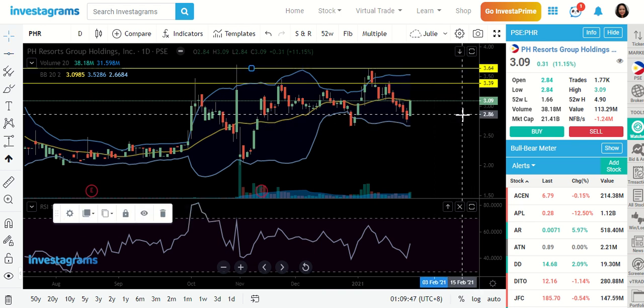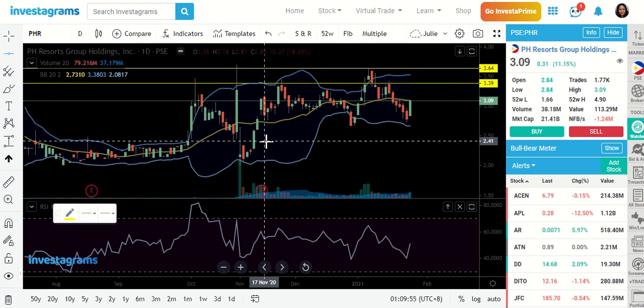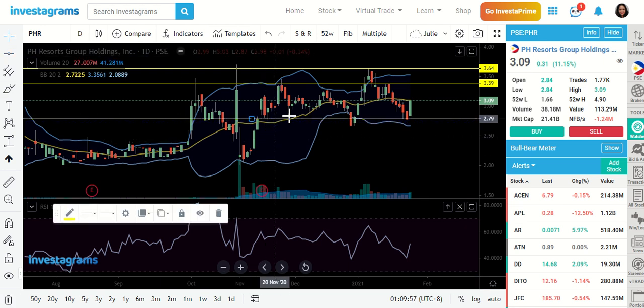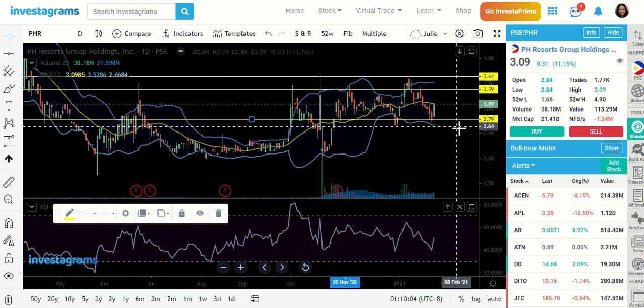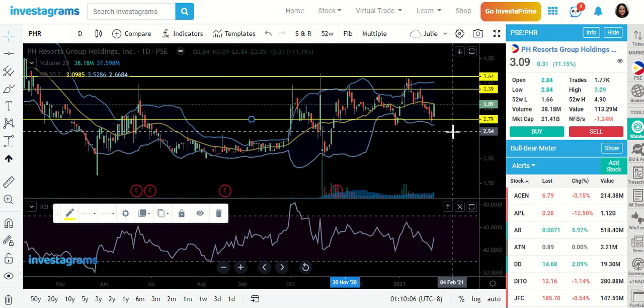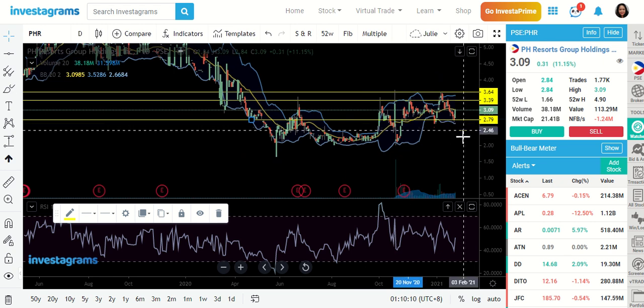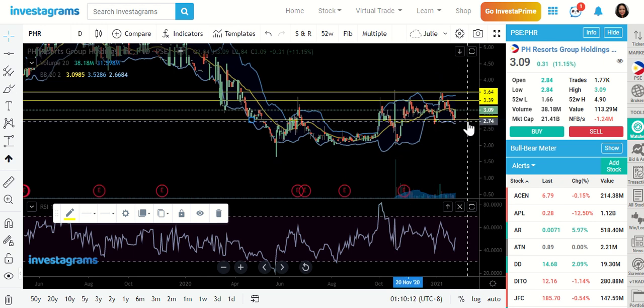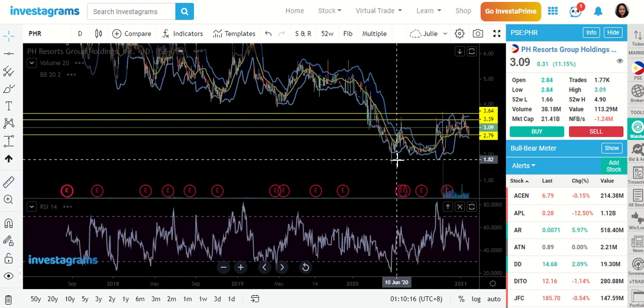In the meantime, if you would like to be on the conservative side, you can check out if 2.79 will be revisited, because that's the nearest support we are looking at. So if you are in this as a long-term investor, anywhere from 2.79 to 3.09 is still a good level if you're a long-term investor.